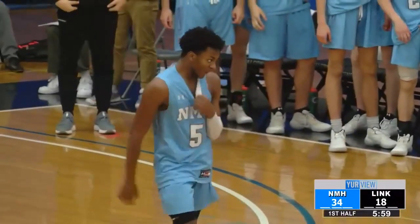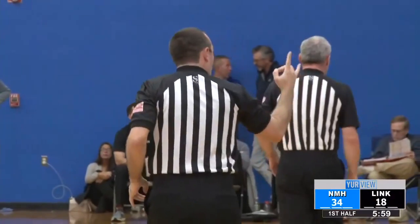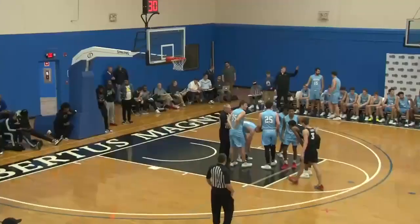On top of the key, Avery Brown nails the triple. For Northfield Mount Hermon, the 6'2" guard from Beacon Falls cashing in. 34-18 as we approach the 5-minute mark of the half. And he's a guy who's really made strides with his stroke. You know, John Carroll, head coach for Northfield Mount Hermon, about as lively as he gets.